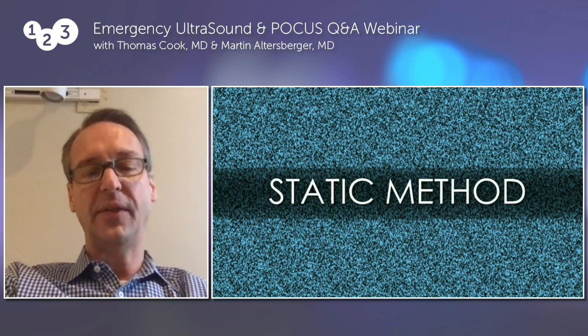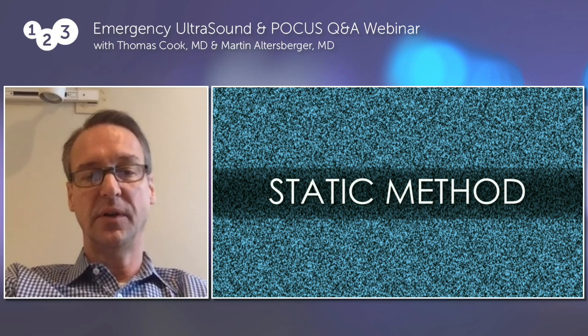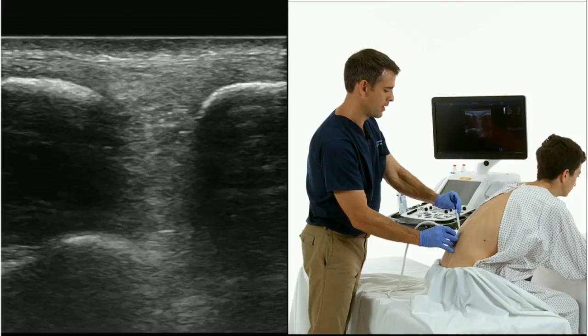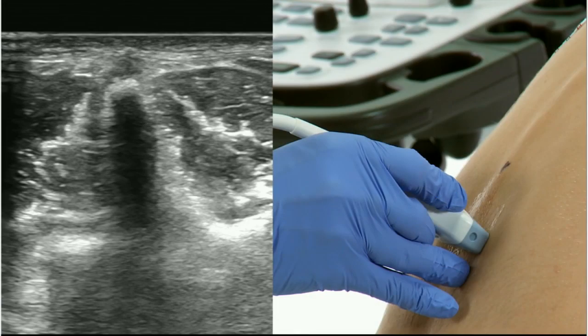So there's 2 different methods you can do almost any procedure with ultrasound. And there's a static and a dynamic. So a static means you're going to essentially mark the skin and figure out where you're going to place the needle to do the procedure. And then you're going to not use ultrasound anymore, but just go ahead and do the procedure based on those landmarks. So here you can see I have an axial plane.